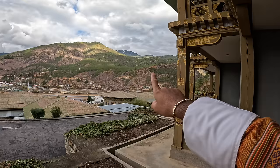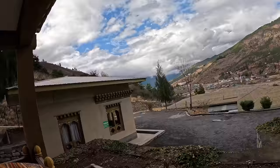So we can see the airport, and I think this is the only hotel I have ever stayed in my life where I can see the runway from my hotel, which is super unique. So I never had such an experience.